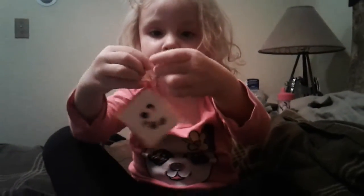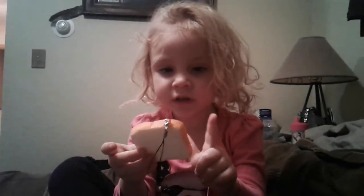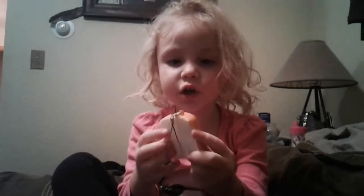So I put this hanger on, and you're gonna hang it right on your door, so you can show everyone. And there's a type of squishies, like lots of squishies, and my sister got a red panda one. So yeah. I just love squishing it all day.